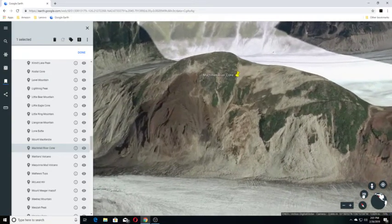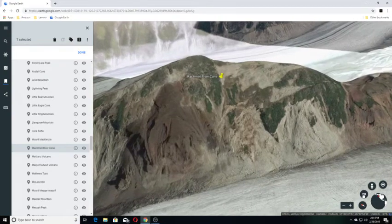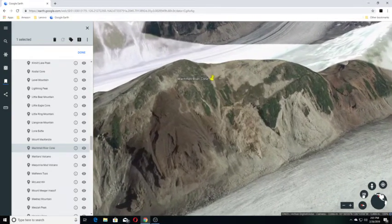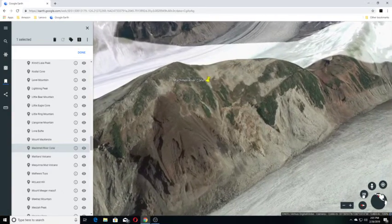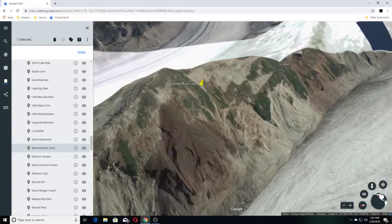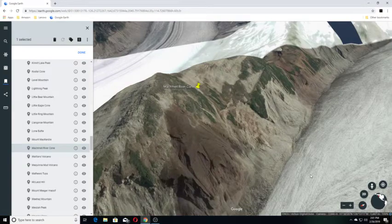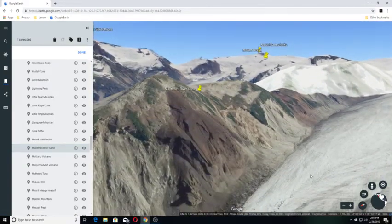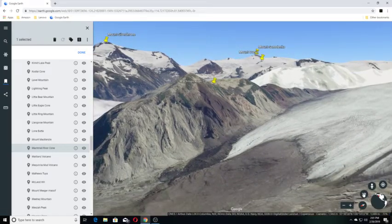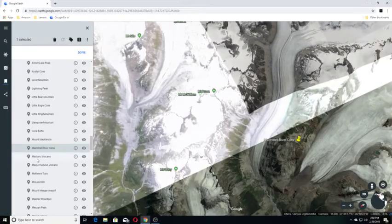McLeod River Cone is a cinder cone in the Pacific Ranges section of the Coast Mountains in British Columbia. It is believed that the volcano last erupted during the Holocene, making it one of the most recent eruptions of the Silver Throne complex. That's huge. And our next one is Maitland Volcano.